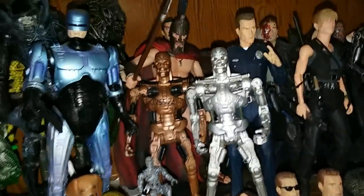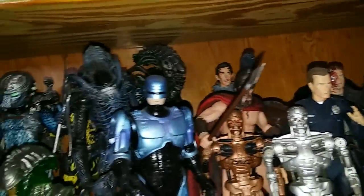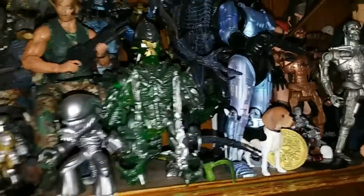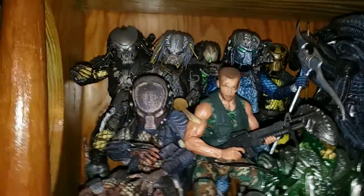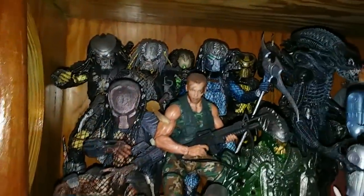Mega Constructs Terminator. Then NECA Ash. Leonidas. NECA Aliens. NECA Robocop. It's John Wick's dog. Rest in peace. There's Alien. Alien. Then there's my Preds. I don't have a lot of Preds, but I haven't gotten a Pred in years, man. Last Pred I got was the Ultimate City Hunter.